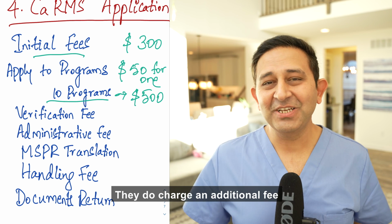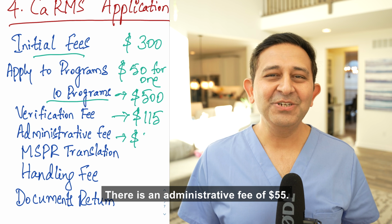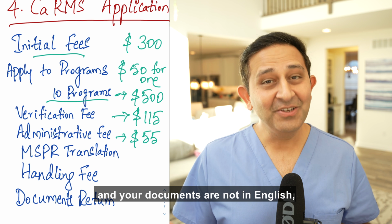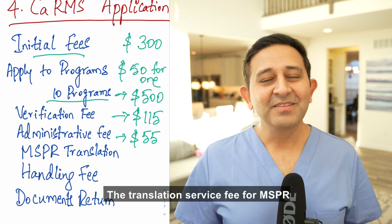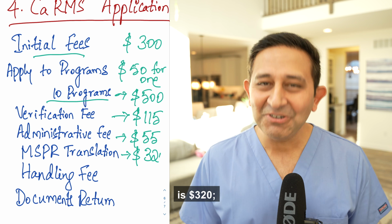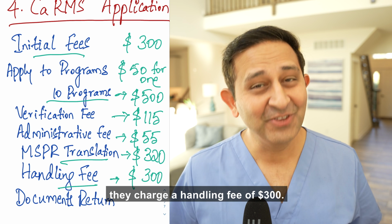They do charge an additional fee called a verification fee of $115. There is an administrative fee of $55. If you're not from a primarily English-speaking country and your documents are not in English, you would be spending a little more money. The translation service fee for MSPR, Medical School Performance Record, is $320. Because of the electronic system they're using, they charge a handling fee of $300.